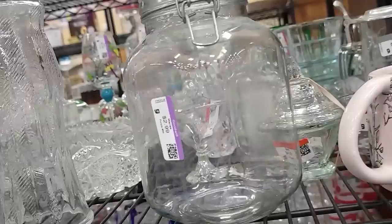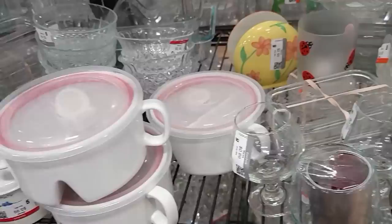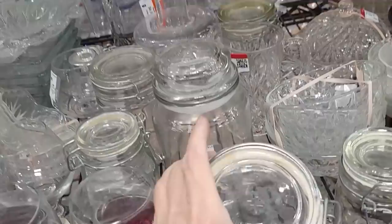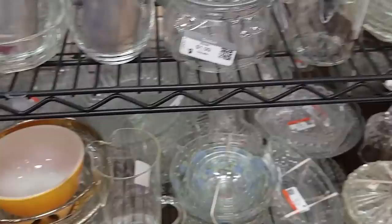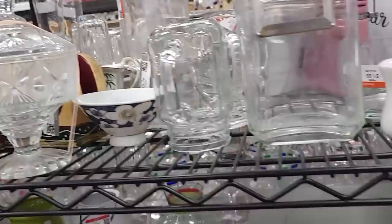All right, so much clear glass stuff. Goodness, goodness. Lots of these little jars. A lot of people use those for stuff. Is Anchor Hocking. Very dishwasher worn. I really wish people wouldn't put that stuff in the dishwasher. It's so sad what it does to it. That stuff was invented before dishwashers were invented, so it really was not meant for dishwashers. It just wasn't. Oh, it's kind of a cute canister.